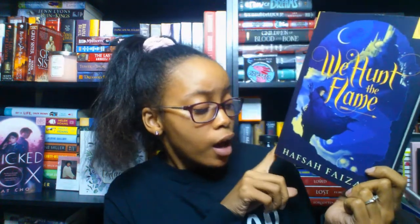But yeah, here is the first book that I got in this box, and this book retails for $16.99, so $17, but you're paying $15 for it. So I mean, do the math. Great. Even though you're saving $2, I still think it's a great deal, and you don't have to pay shipping. Awesome. But that is one of the picks. Next, I went with a backlist novel from their May 2019 selections, and that is going to be We Hunt the Flame by Hafsah.